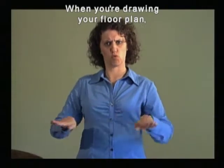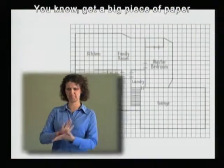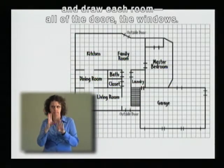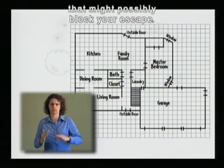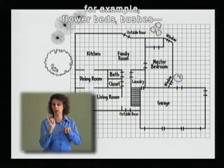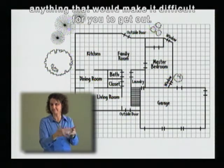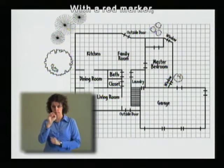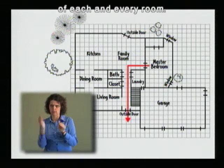When you're drawing your floor plan, it needs to be of your house. Get a big piece of paper and draw each room, all of the doors, the windows. And you also need to draw anything that might possibly block your escape. For example, flower beds, bushes, anything that would make it difficult for you to get out. With a red marker, you need to draw the best way out of each and every room.